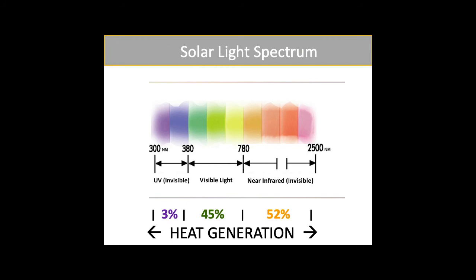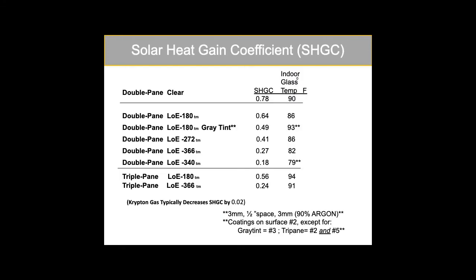We talked about heat generation of the solar heat spectrum. That infrared is predominantly where most of your heat is being generated, so the coatings on a piece of glass can really affect that. And that's one of the reasons why these coatings are so effective.